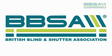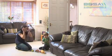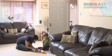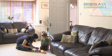The British Blind and Shutter Association, or BBSA, is a trade association. The BBSA represents some of the largest manufacturers and suppliers in the UK, through to independent specialists, providing local supply and installation of all types of internal and external blinds and shutters. The BBSA has been instrumental in ensuring that child safety has been written into the only European standard concerning internal window blinds, and it continues to lead the development of this standard.